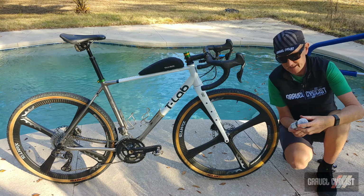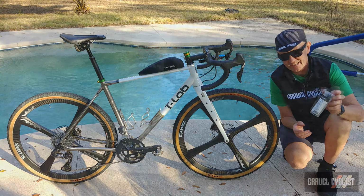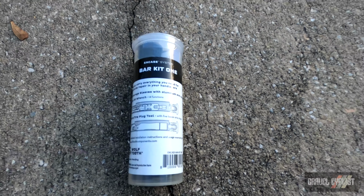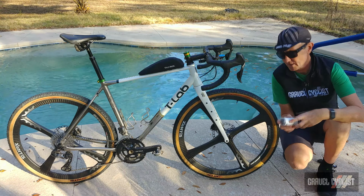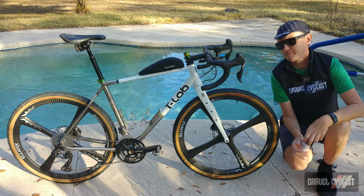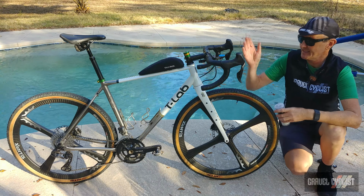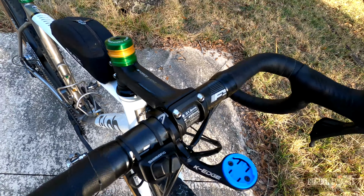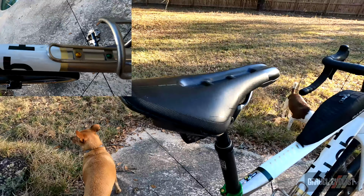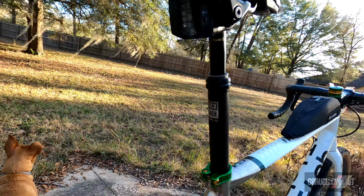And the other thing I'll be taking with me, it's a toolkit. This is the Wolf Tooth EnCase system, namely it's the Bar Kit 1. I'll be producing a separate video about this product. This little toolkit will reside in my bar end. That's pretty handy. And speaking of Wolf Tooth, they also provided a fantastic finishing kit on this bike, green and gold to match my Aussie colours, with the headset spacers, seat post clamp, and some lovely little aluminium bottle cage bolts.